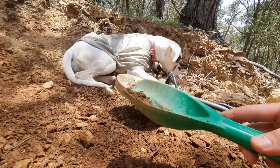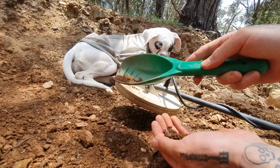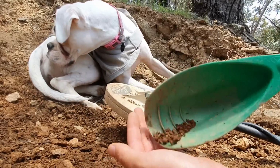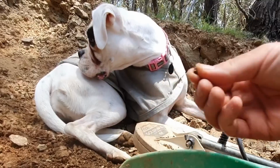Okay, that's a target. As Fern will tell you, that took entirely too long. It's very loud. It sounds like a piece of junk. But if it is gold, it should be a good sized bit. That's going to be steel. There's no way. Well, whatever's in here, let's just check bits.